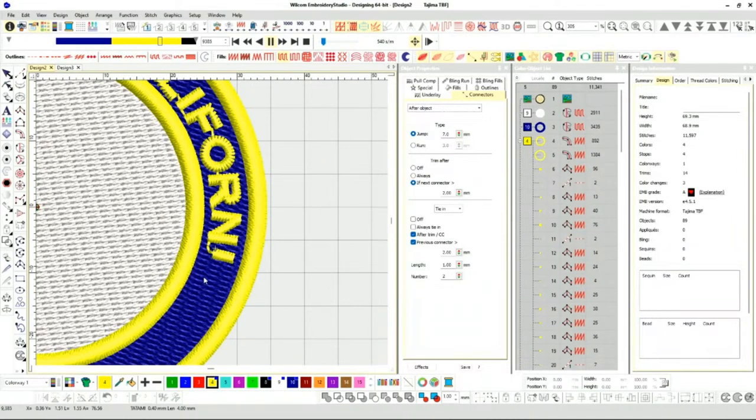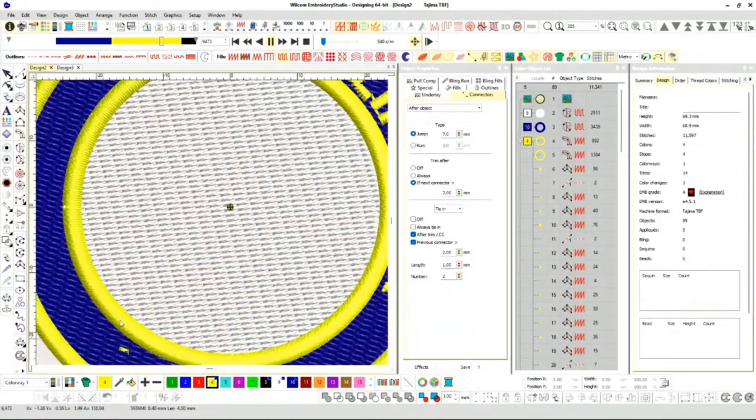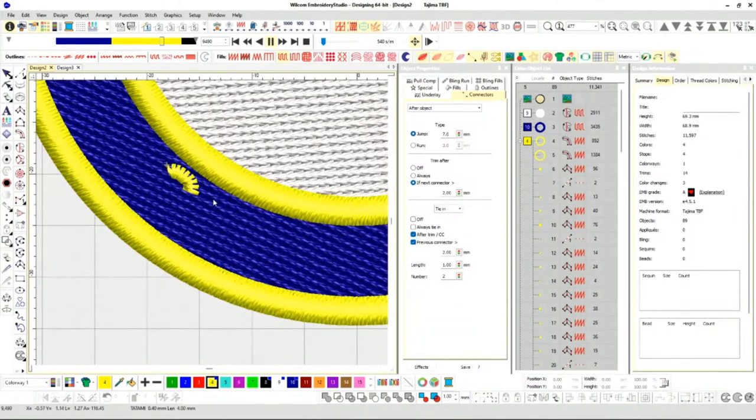A customer would never notice that, but as a digitizer, when you're analyzing your designs, you might notice little small things. So good practice to keep that center run as an underlay. All right, so right here, see how I don't have an underlay? It's just going straight, okay? I would actually recommend putting an underlay there, all right?